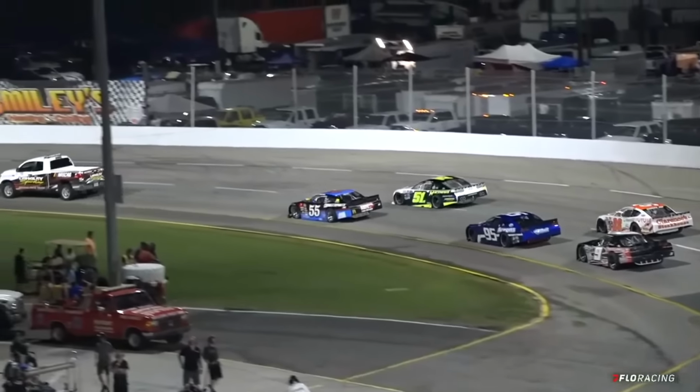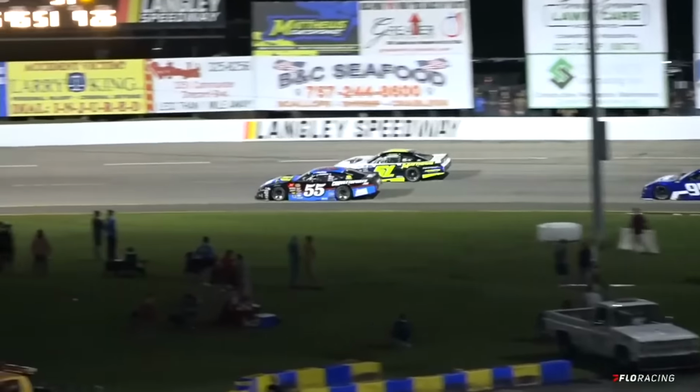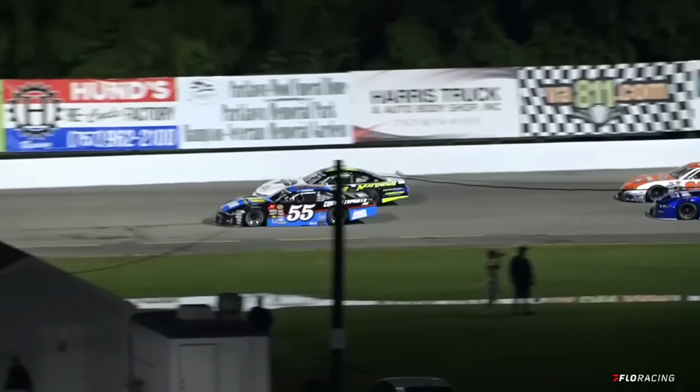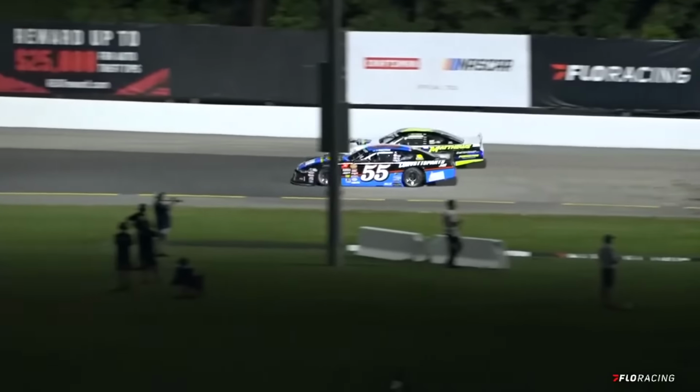Taking a look at who starts outside of row number 2, that's Peyton Sellers. He's advanced 7 positions in the early stages of this event, or at least 5, I should say, as he'll restart this event in position number 4. Always somebody to keep your eyes on, Peyton Sellers.